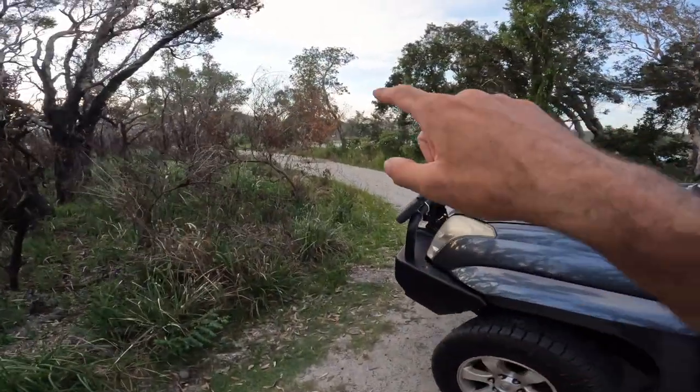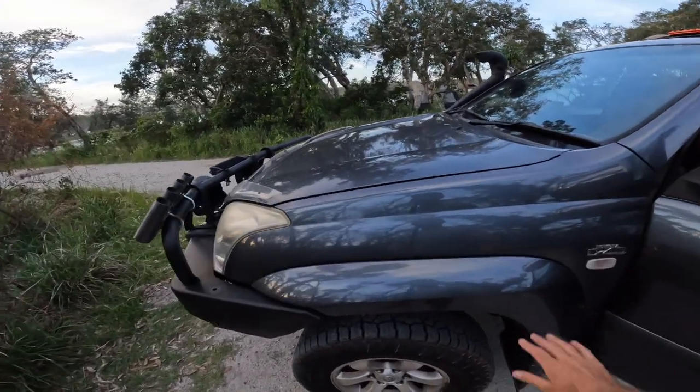Around now, it's time to find camp before it gets dark. And here we are, guys, just before sunset. We made it to the campsite. It's just a small spot here. We got the lake there, and here we got a trusty Prado.